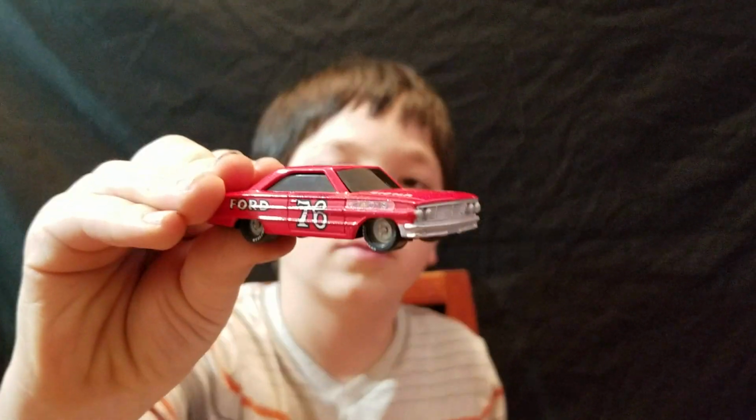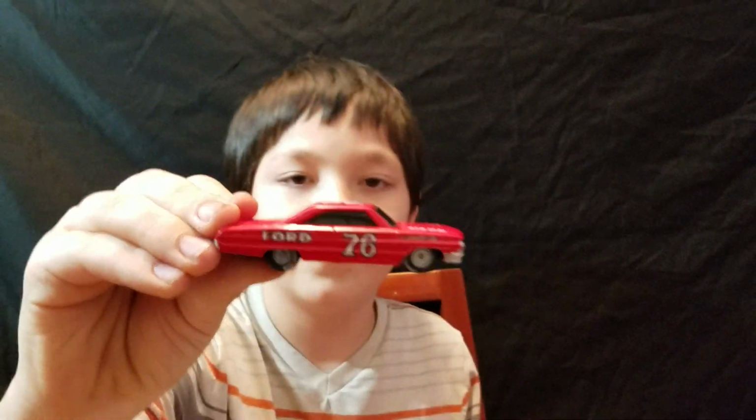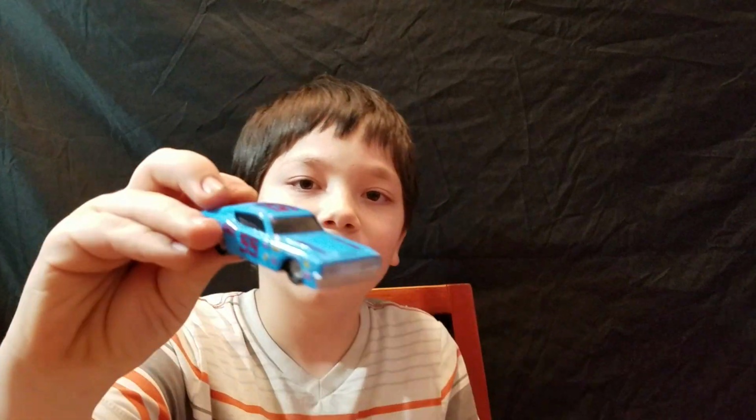Ooh, another one of those Fords. So many of them. Wow. It's like four of these red ones. They're all different too. Yeah. That's great. That's what I find weird. Just so many cars to open.